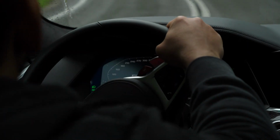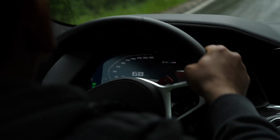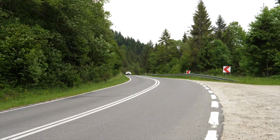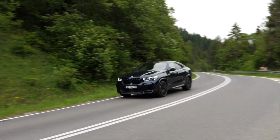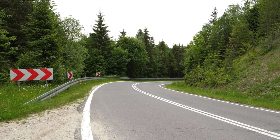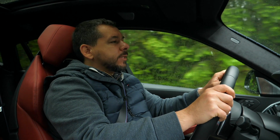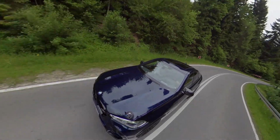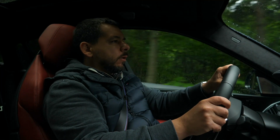The X6 steering, compared to the Cayenne, feels artificial. Even in the most aggressive settings, I feel like I'm playing a game console. But 300 kilograms less means the X6 should be better around corners. It is, and it isn't. If you want to take every corner sideways, then the X6M is exactly the car you're looking for. However, if you're looking for precise cornering and endless grip, then the X6M is not the car for you.